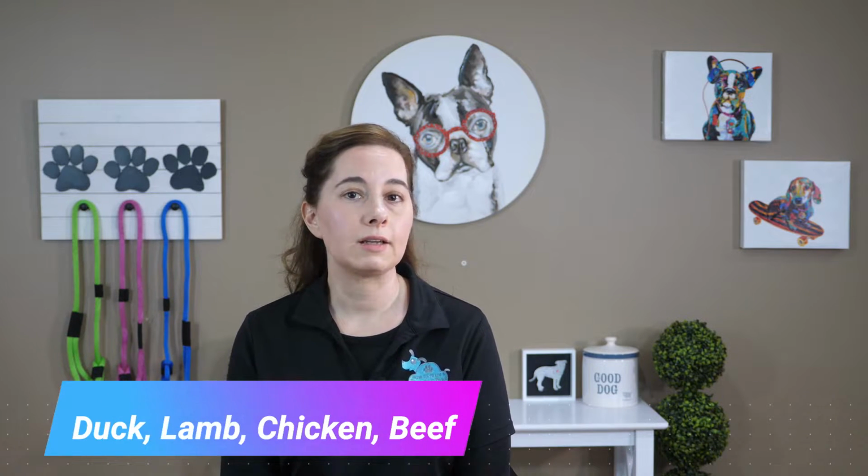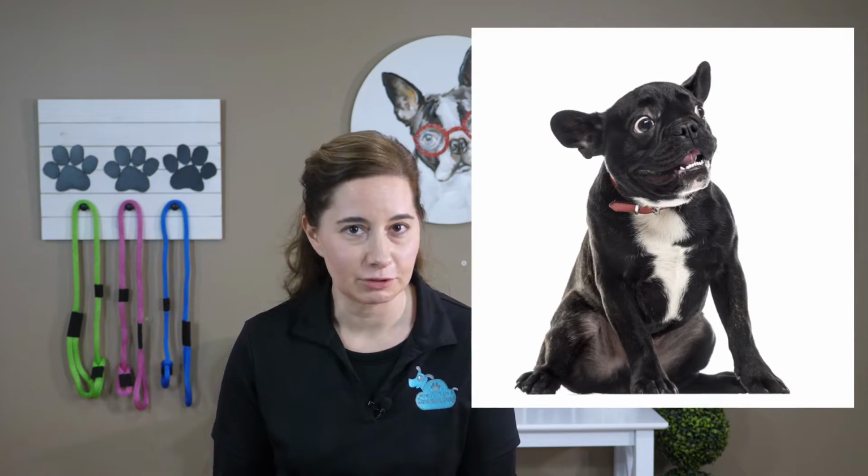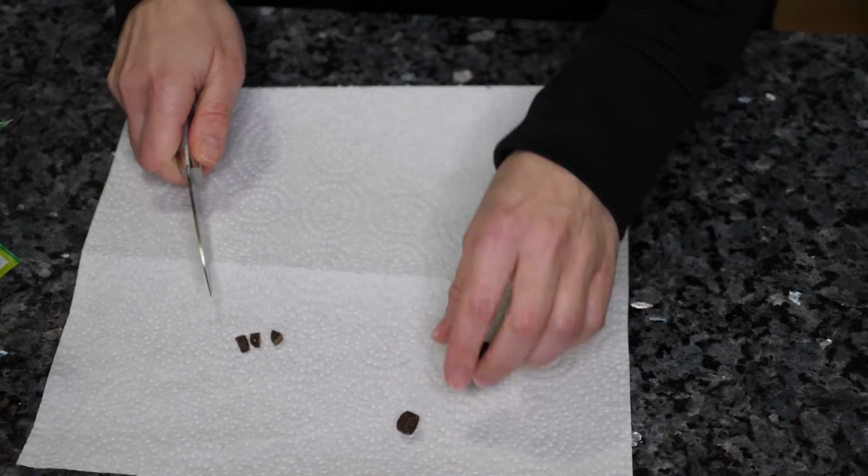There are a variety of training treats to choose from, and many have different protein sources like duck, lamb, chicken, and beef. If it's stinky, smelly, or slimy, it's probably going to pique your dog's interest, and I probably use it for training. Now, most of the training treats on the market can be cut in half and some even into quarters.